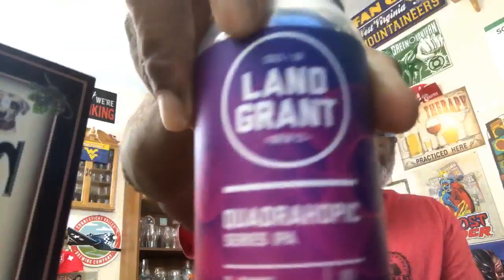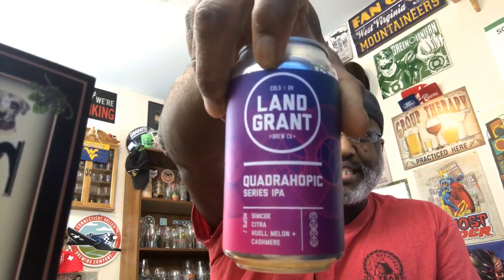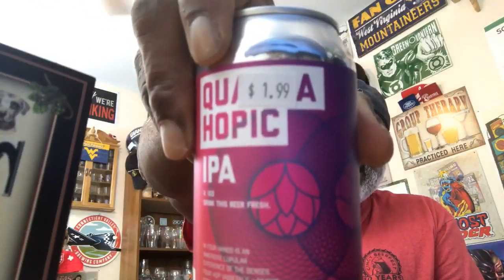Then this one here is another one that was local, getting in from Columbus. This is actually from Land Grant. It is their Quadra Hoppic Series IPA. Simcoe, Citra, Huell Melon, Cashmere are the hops that are used. I really like to look at that can, the label. It was another one that caught my attention, so I went ahead and grabbed it and picked it up. Land Grant does some good stuff out of Columbus. And this one, $1.99. That was crazy. I thought it'd be more than what that actually was for an individual. So went ahead and grabbed this one here as well. It says, in your hands is an immersive lupulin experience of the senses. Four hop varietals, Simcoe, Citra, Huell Melon, and Cashmere, harmonize in perfect balance, building toward a hoppy crescendo of mango and melon. So that sounds pretty delicious. And this one had the ABV of, let me find it on the can here, I thought it was around 7 or something, 6.7%.